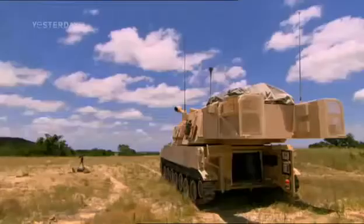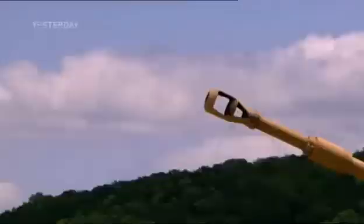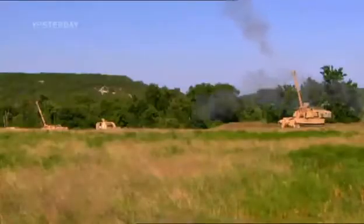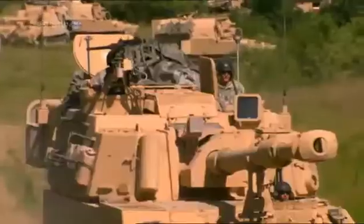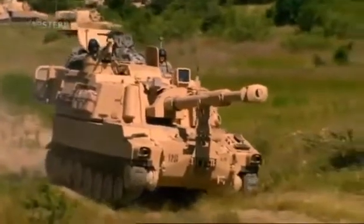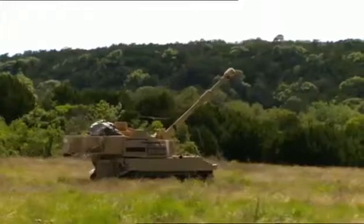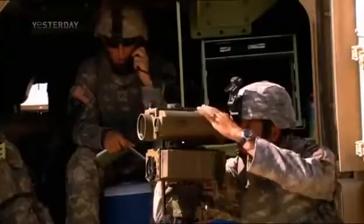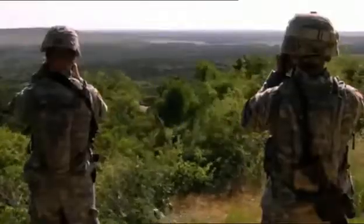Like the Elephant, the Paladin is meant to engage the enemy from afar. But with the Paladin, there is no guesswork. The observers do the math, and the gunners deliver the payload. The target doesn't stand a chance. Unlike the Elephant, the M109 howitzer fires in the indirect mode, which means it does not directly see its target. To complete the equation, gun crews need to be able to communicate with each other.